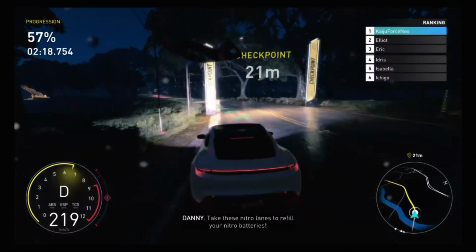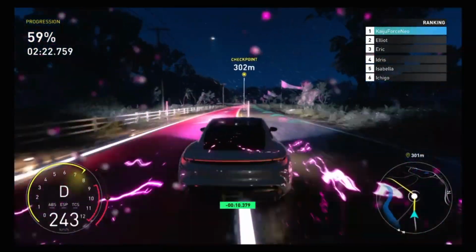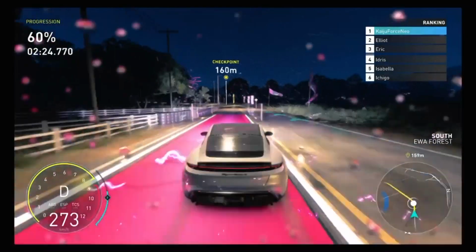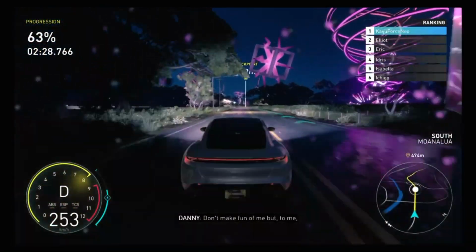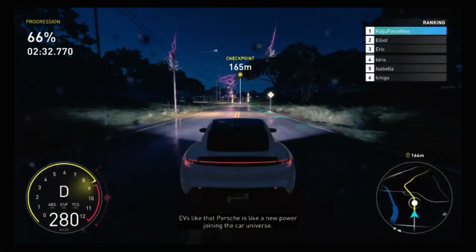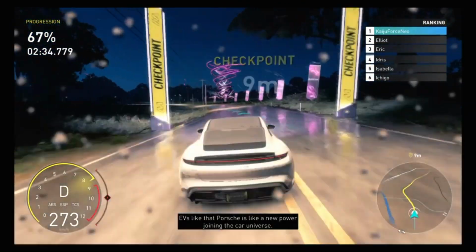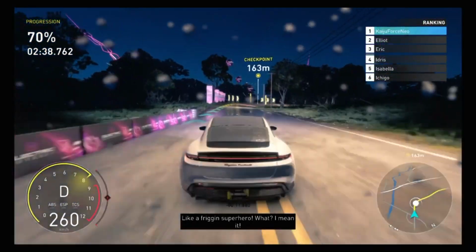Take these nitro lanes to refill your nitro batteries. Don't make fun of me, but to me, EVs like that Porsche are like a new power joining the car universe. Like a friggin' superhero. What? I mean it.